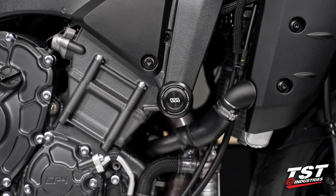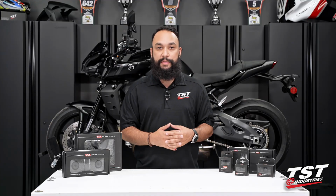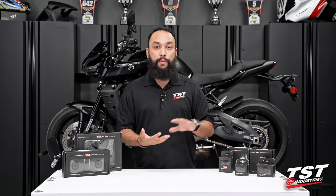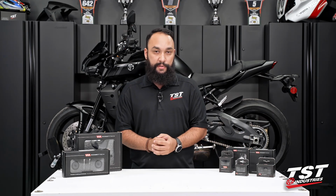These are a single point frame slider system. Currently, as of July 2022, Womet-Tech does not offer an EVOS frame slider system for this bike. If the demand calls for it or if they decide to do that, that will change in the future. But for now, we will be doing the installation on the 1-point slider system.